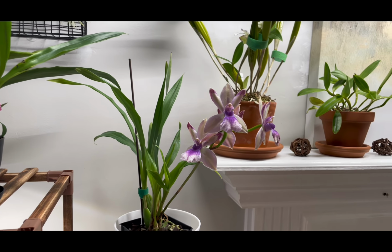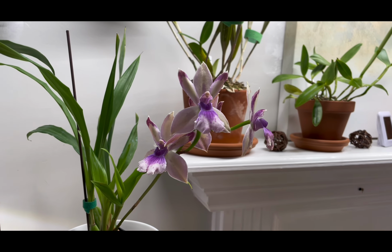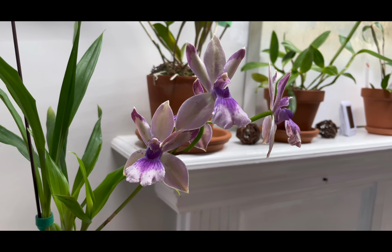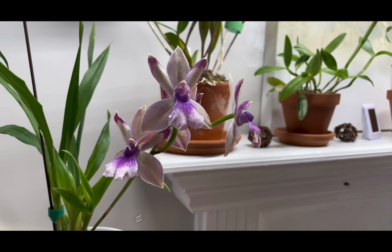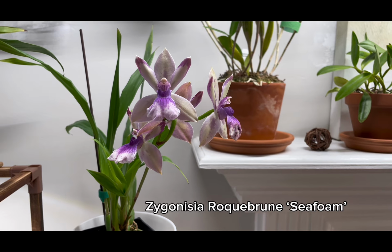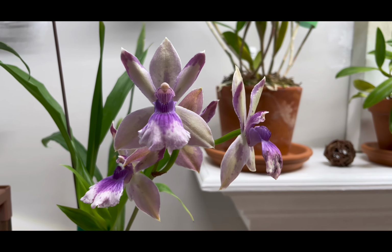Look at this beauty. This is a hybrid from 1996. Bachelor and Lecouf made it. It is Zygonesia Roquebrune. She is also highly fragrant, and her blooms are going to be going out soon.